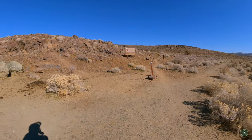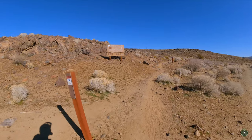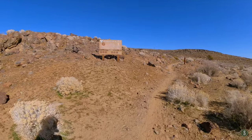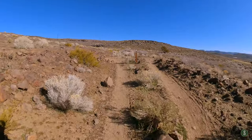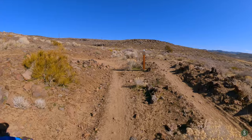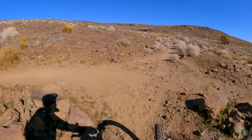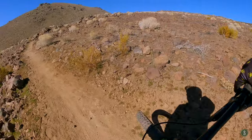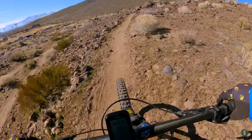Centennial, a cooperative effort. Recreation access. BLM, Carson City. Very cool. Well, the guy I saw coming up this way turned left here, so I guess that's what I'll do. Wild horse trail. Yeah, it's too tight a turn.